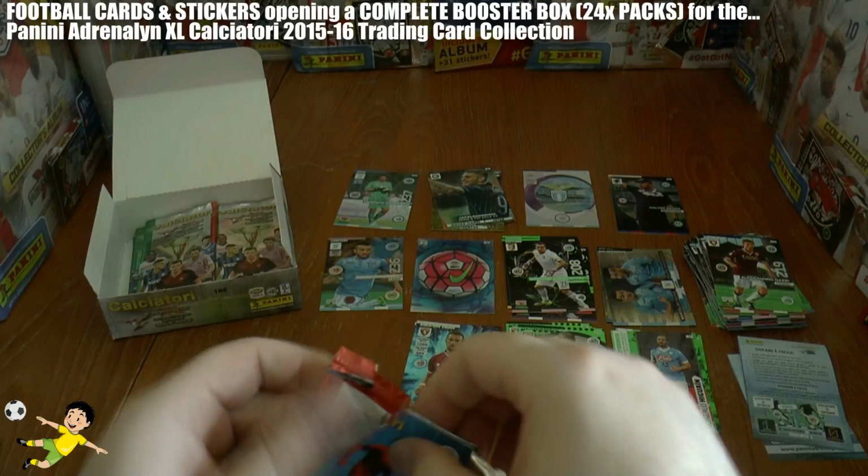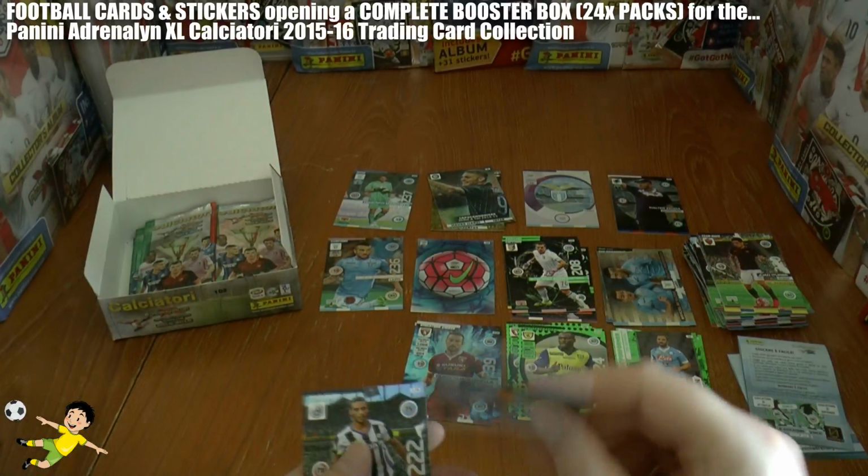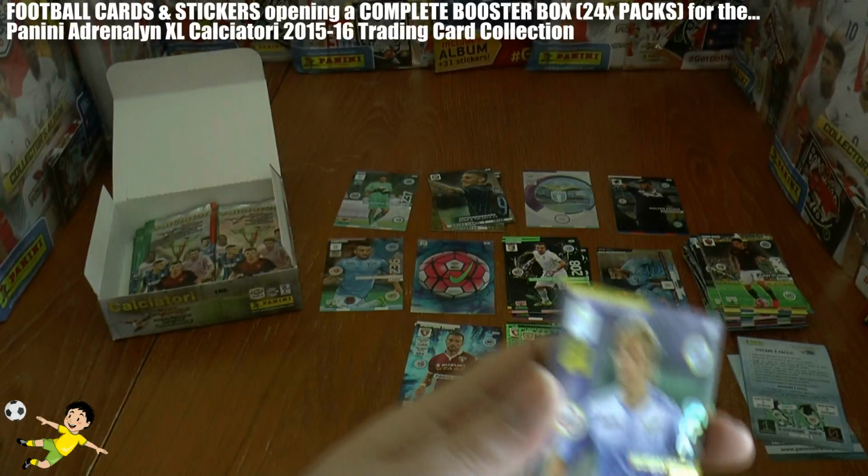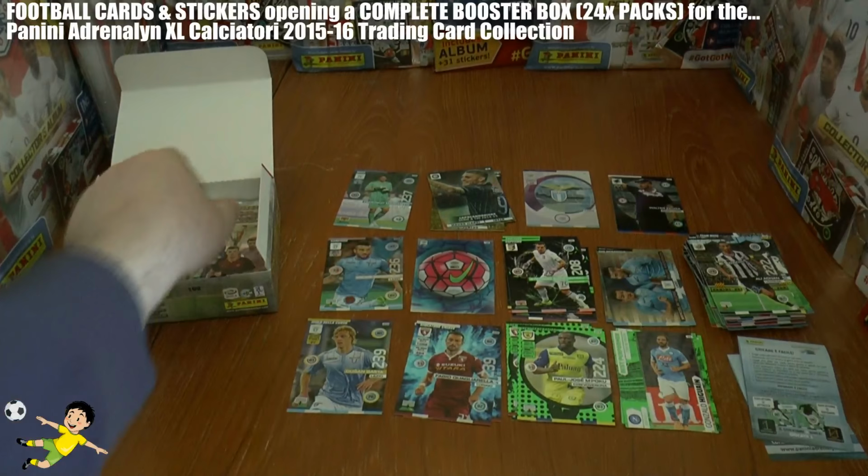Next pack, here we have Evra, Perrin, Bisa and Iturbe base card. Followed by fans' favourite, Dusan Basta of Lazio. That's off. Could well be our first fan's favourite. And we finish with Adnan as a base.